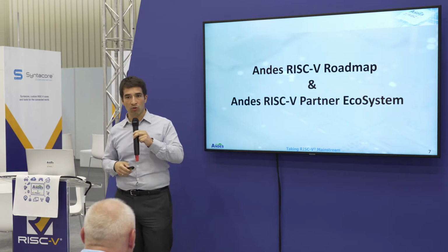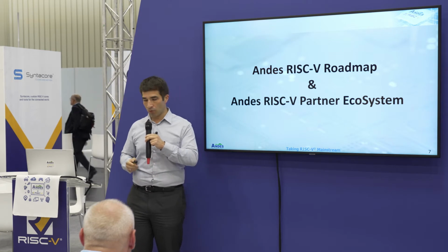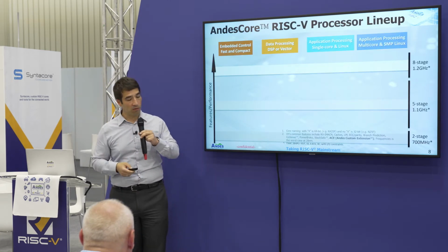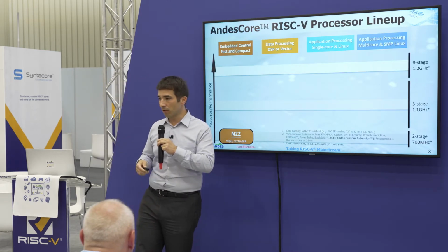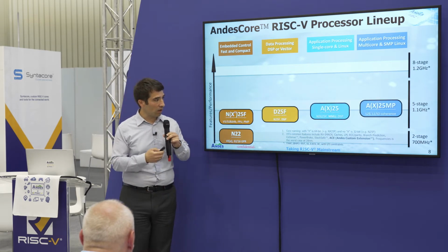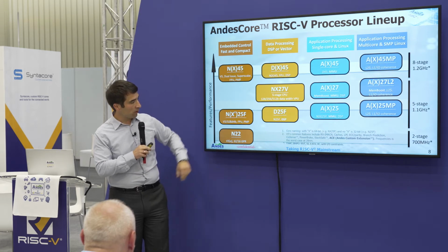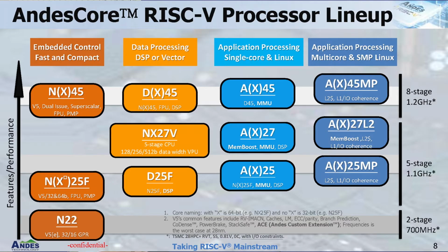Before I go to the automotive, two more pages, please bear with me. One is the roadmap Andes is offering. I thought it might be interesting to give you an overview of what you can buy. We have different IPs, starting with a very small microcontroller unit, then the 25 series, a little bit more powerful. And what you see is that this IP can scale.